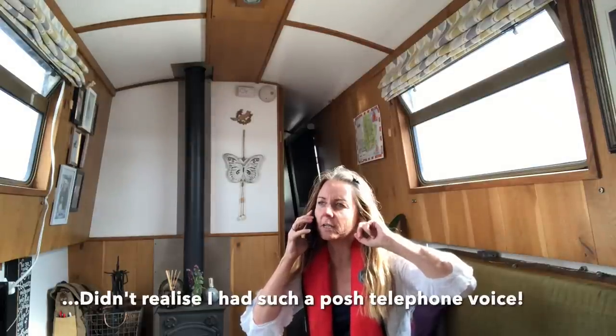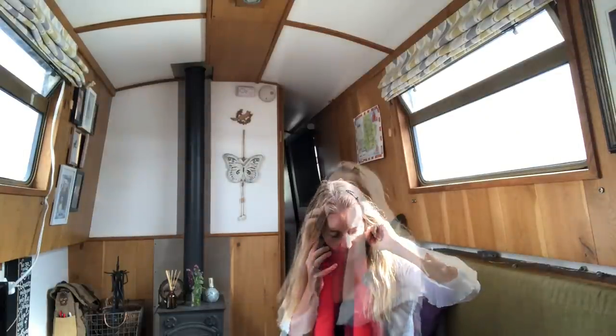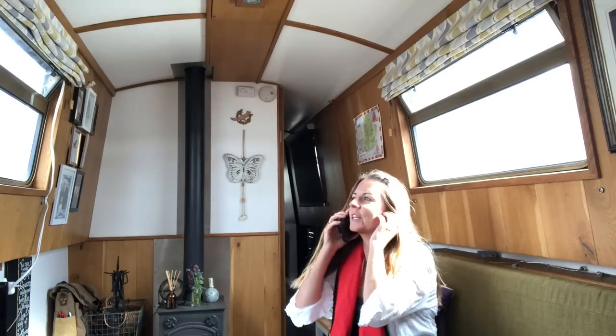Oh hi, I'm on the narrowboat called Narrowboat Alice Grace, and we're just about to approach Torksey Viaduct. I wondered if we were able to go through the lock today. Okay, brilliant. All right then. Yep, thank you very much.